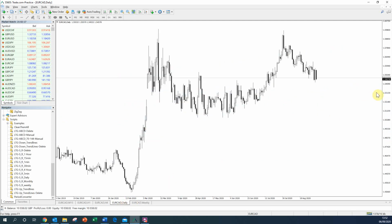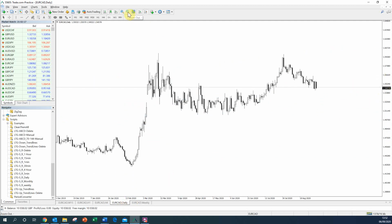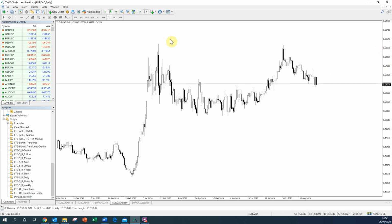Then I'll go down into the daily, where we can obviously see it in a bit more detail. And we can always just double check to see what's going on here. Not necessarily any chart patterns right now. There will be one on the lower time frame.